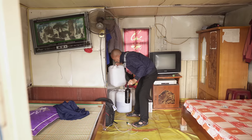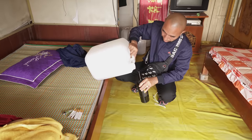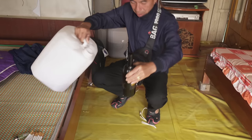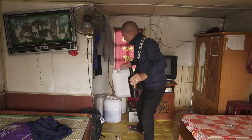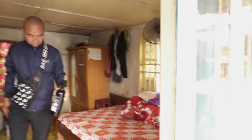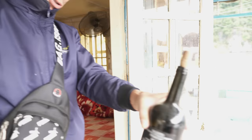He was showing me the secret stash of rice wine. Ooh, that's a dangerous game. Ooh. And you like rice wine? Not so much. No? You sure? Sure. You okay? No.